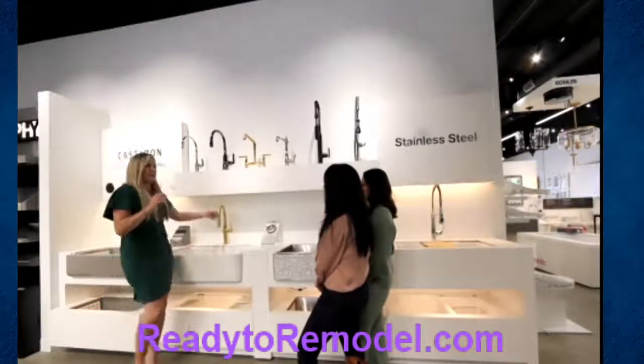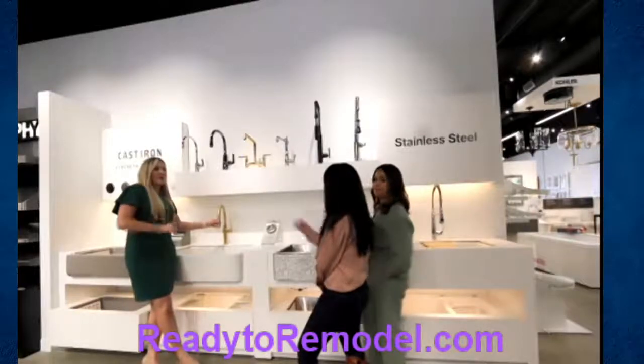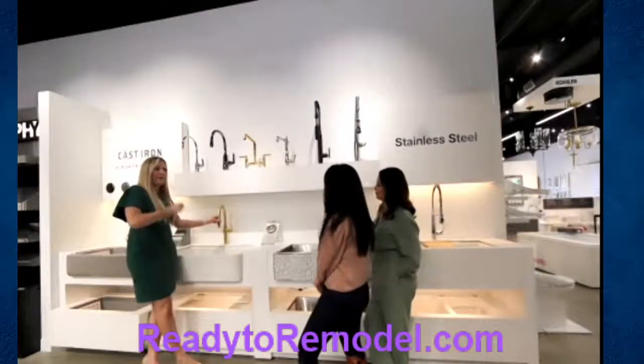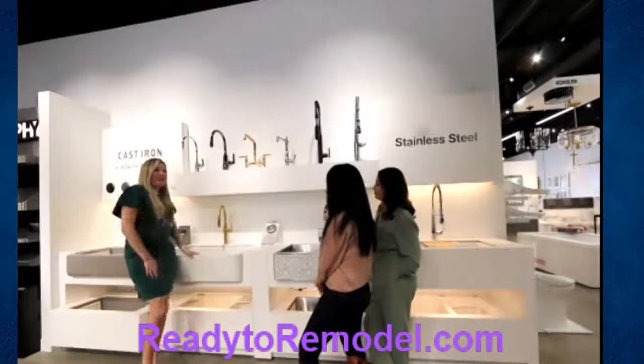And then also different sprays. So whether you're using your standard stream spray or a sweep spray, you have a toggle and then also a boost function too. So if you're filling the Brita or filling a pot of water to boil some pasta, you can boost the water to fill that pot faster.